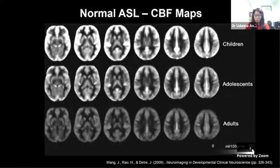Now, regardless of the signal label or readout approach, all these techniques provide a way to directly acquire regional blood flow information non-invasively. Essentially, when you're looking at a normal ASL blood flow image, you're looking for just a homogeneous distribution of blood flow in the brain. It's natural to see, if you compare a child to an adolescent to a teen, that kids tend to have higher blood flow, and a teen compared to an adult. But again, all you're looking for is this nice, normal, homogeneous pattern of blood flow. And like I said, regardless of the signal label or readout, they all tend to give us this pattern.